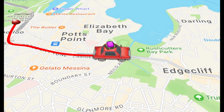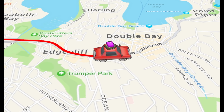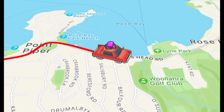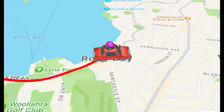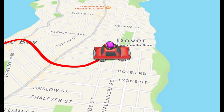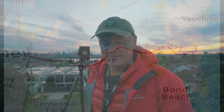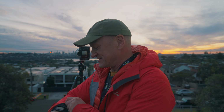So this week we did a very impromptu race over to the eastern side of Sydney to a suburb called Dover Heights, in order to capture this amazing sunset that looked like it was going to develop right in front of us. Here we go.